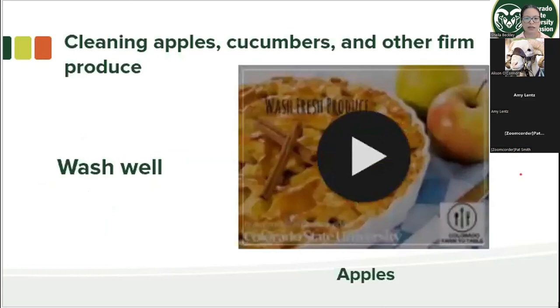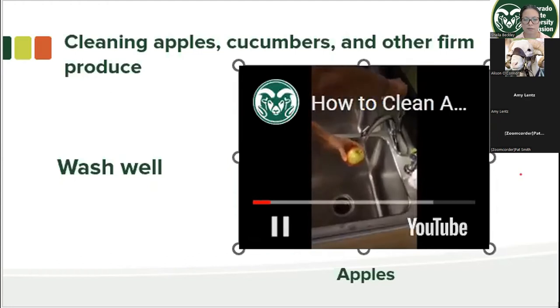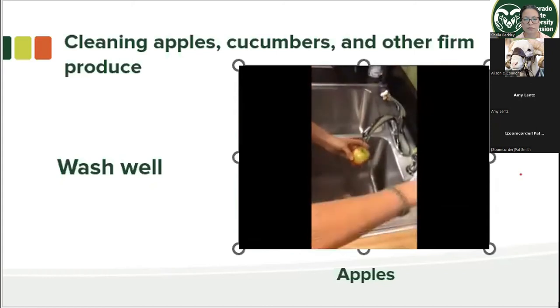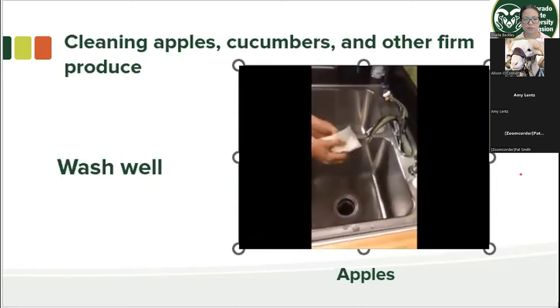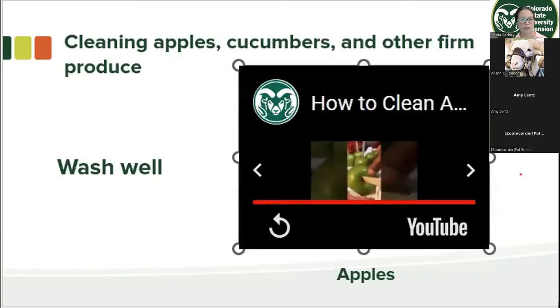Next, we have cleaning firm produce like cucumbers and also fruits like apples. Some of these vegetables like cucumbers and fruits like apples have a waxy coating on the outside. So if you use warmer water, the wax will come off easier, but wash them well so you can get rid of that.